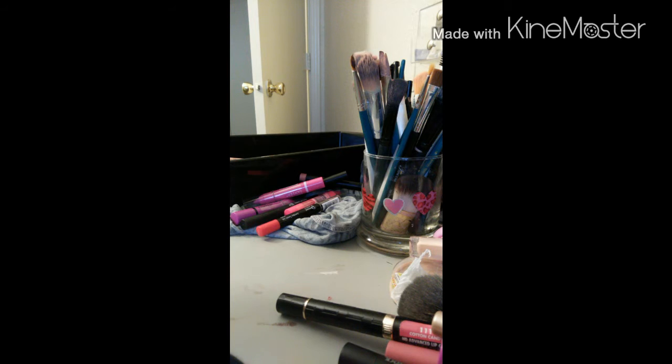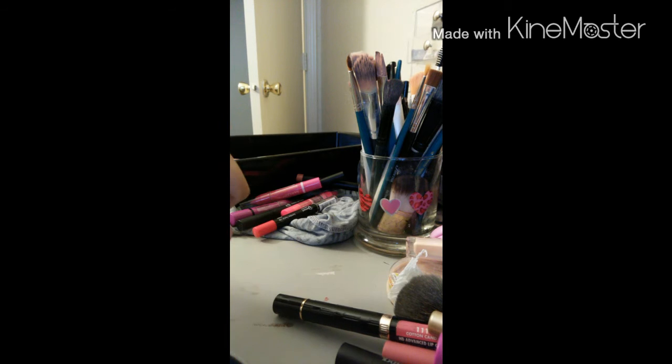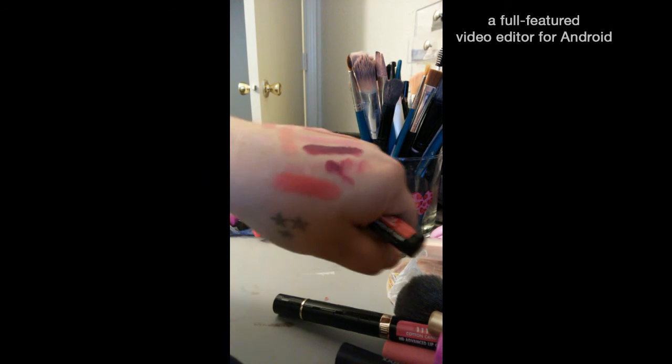Here's another Milani. It's called Ignition. This one is like a pink with a red-orange tone. Really pretty. These smell really good.